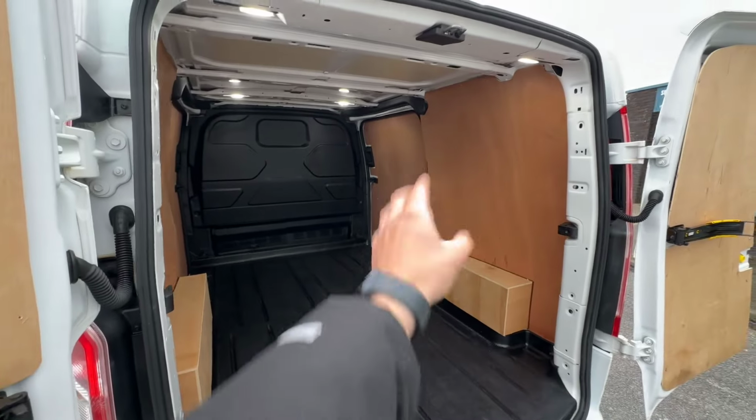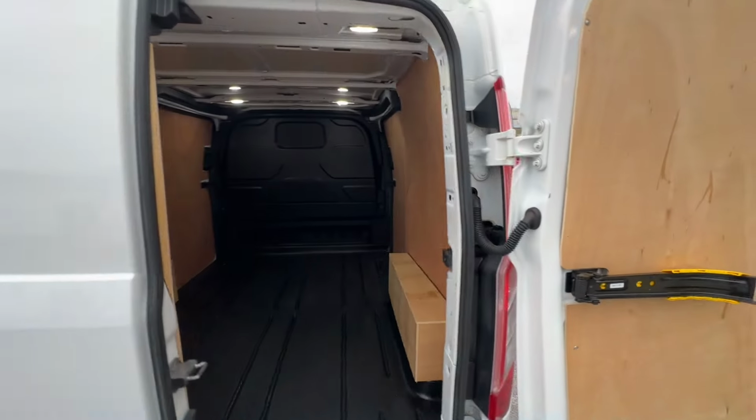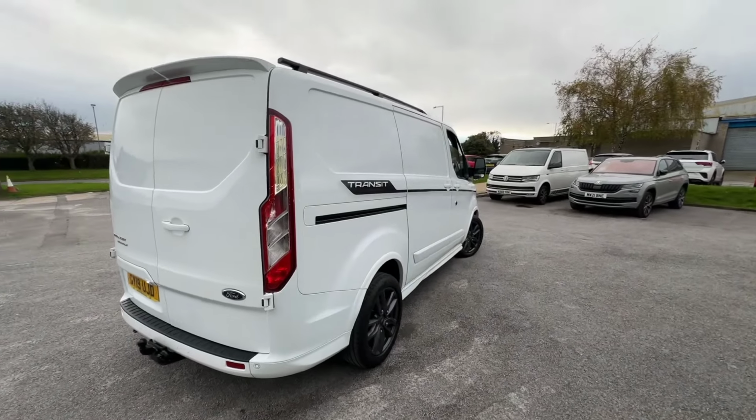Now you will notice on the side there, this one has got twin side loading doors, so a very rare option to find on these vans. We've had quite literally hundreds of Transit Customs over the years.